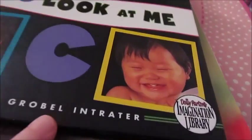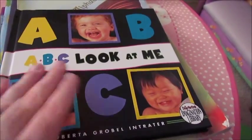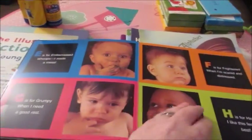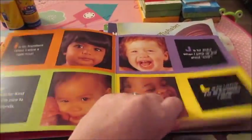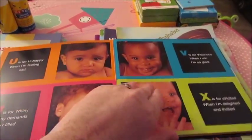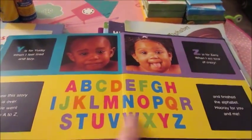So this is another alphabet book we like, just from the Dolly Parton Imagination Library. It's ABC, Look at Me. And it has feelings. So A is for angry, when I'm having a bad day. And it just goes through all of the feelings, and has pictures of babies that are feeling them. So this is really helpful for teaching emotions and stuff. And then at the end it has the alphabet.